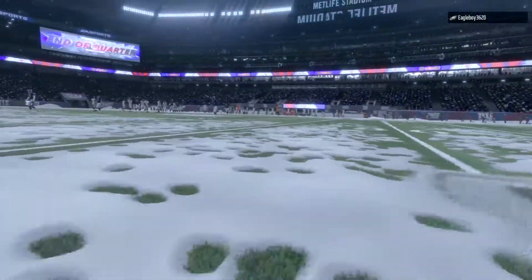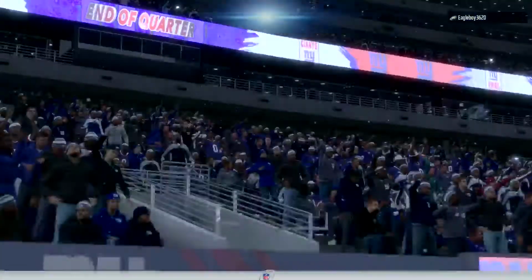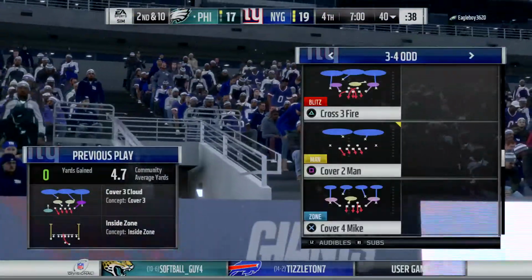Back now here at MetLife Stadium. It's been a good one so far. Just a 2-point game here as we get set for quarter number 4.